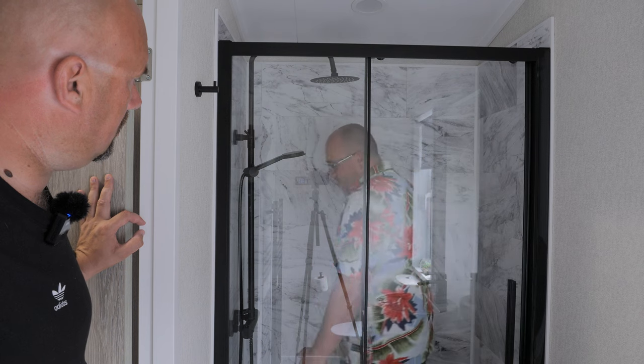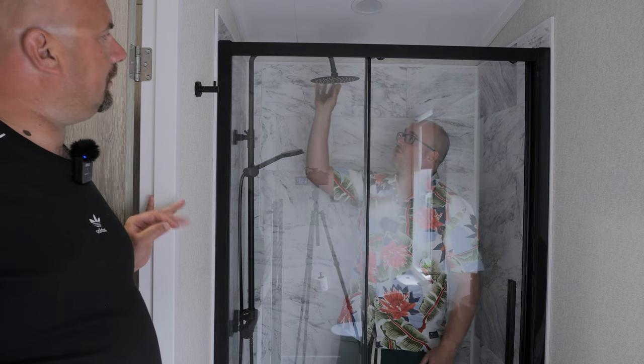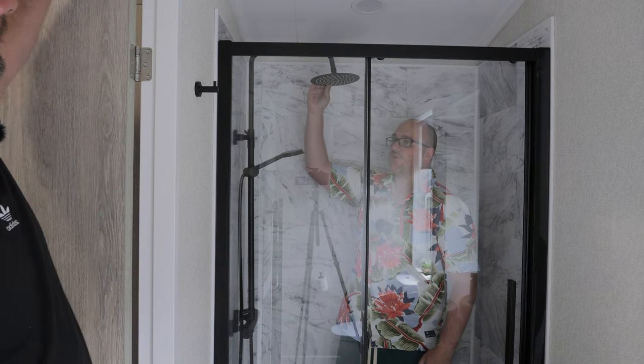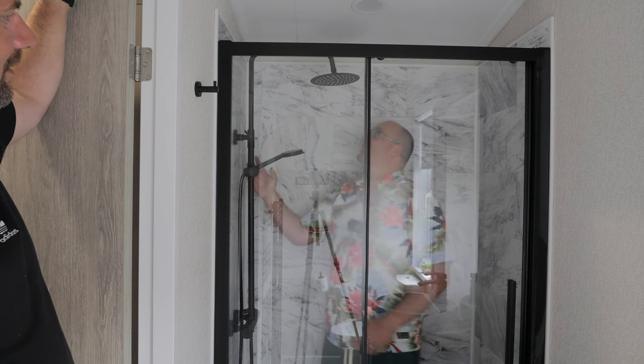Okay. I mean, it's going to be a bit tighter on you, but there's plenty of room. And look at this for a shower. Yeah, but will I get under it? What do they call these showers now? Like a waterfall, rainforest type shower. Sure, my missus has said something like that.